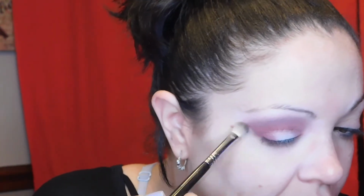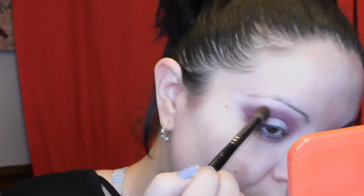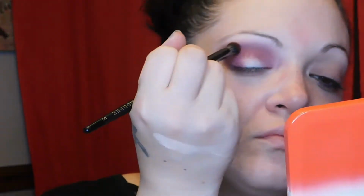The Sigma E25. I believe that's the last time I need to tell you guys that, or I'm going to get real repetitive. But that brush is really good for packing on pigment and then blending right in the crease. It also helps if you have a little bit of creasing going on. Now that is my favorite blending brush of all time, the Morphe E22. I usually use that also right before I cut my crease.